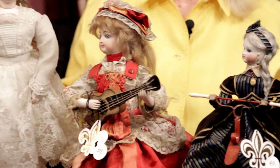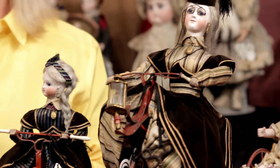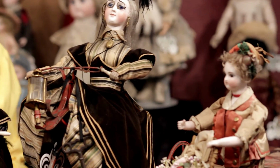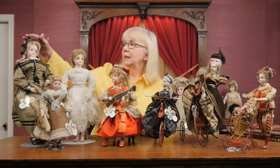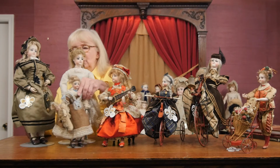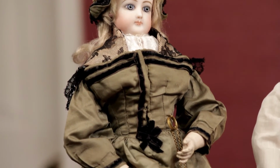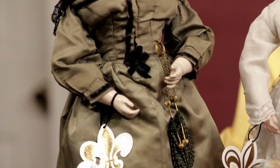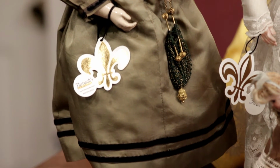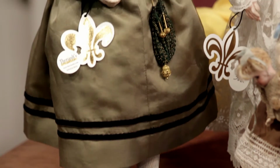Well, these are dolls that were actually marked with the FG, or the Gaultier signature, and so I wanted to show you the different types that were made by that company. On this side, we have a wonderful girl in her original costume. I'm going to move this little sweetheart so you can see her a little better. And they made them with kid bodies. They made them with wooden bodies. They made them with body that we refer to as the Geslin body, which I'll show you in just a moment. And this is one of their wooden-bodied models.